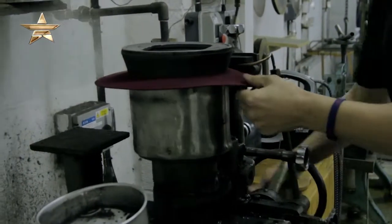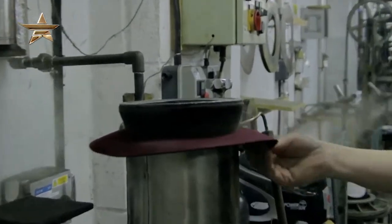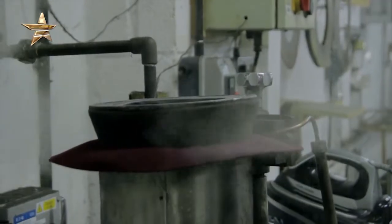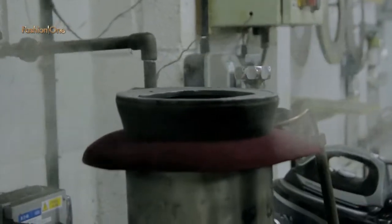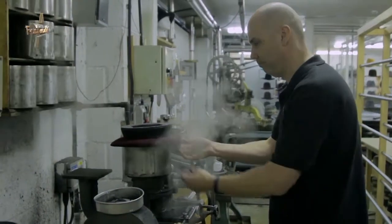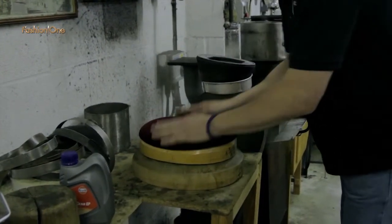Okay, so the next phase is we start working on the brim, and the first task that we need to do is to introduce the curl to the brim, depending on what the ultimate curl is going to be. So we put it on the curling machine, and literally just using steam and the knowledge of the craftsman introduces the initial curl. So it's not the final curl, it's just enough curl so that the brim of the hat fits snugly onto the wooden flange.